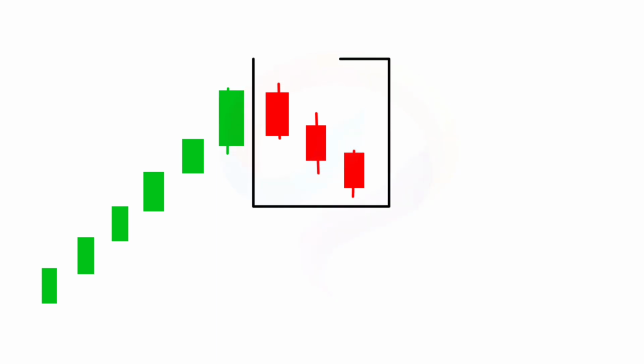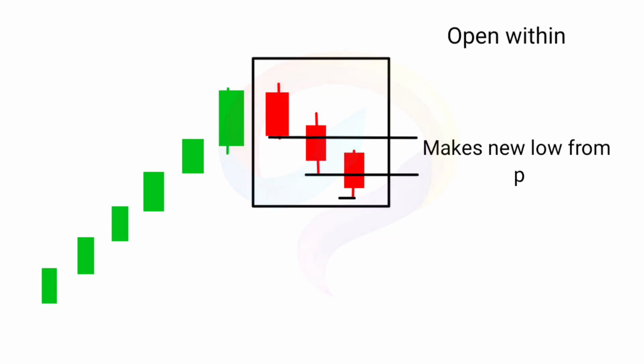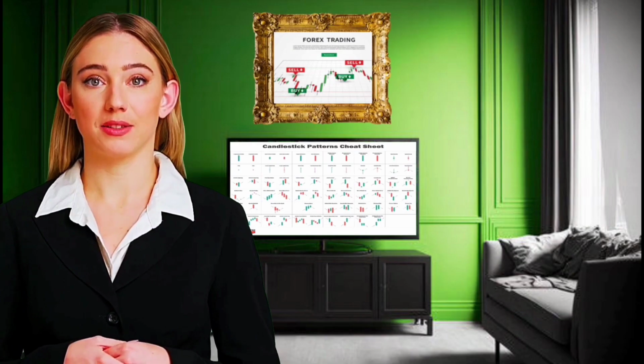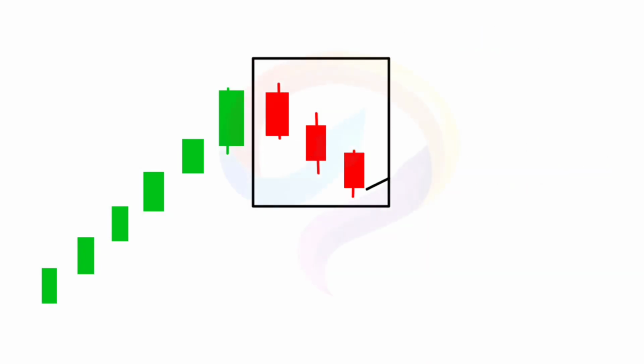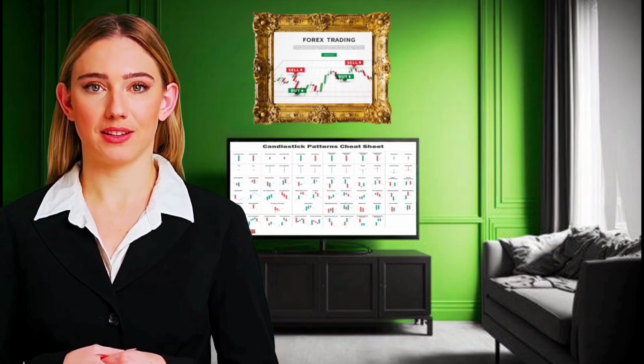The three black crows is a bearish candlestick pattern that consists of three consecutive long black or red candlesticks with low closing prices. This pattern is a strong signal that a bearish trend is forming, and it's often seen as a reliable indicator of a trend reversal.